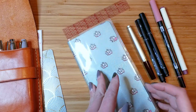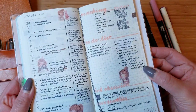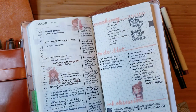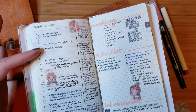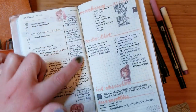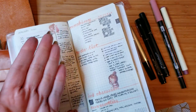So this is my current weekly spread, and this is generally what I will normally do. On the far left-hand side, I have appointments and then primary tasks that have to be completed on those particular days. I also will put little thoughts during the course of the day along there as well. I have another column here that does a highlight, something that stuck with me, or just if I was having a good day, if I was having a bad day.